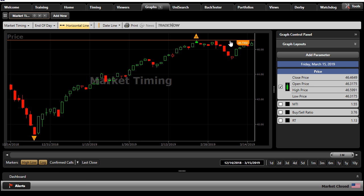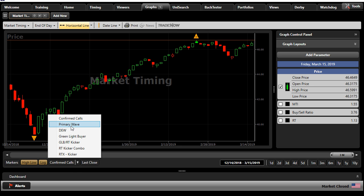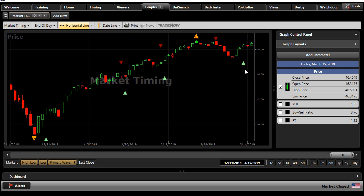Well, your trading plan should always be based off of market timing. So let's take a look at some signals. You want to know what to do? Let's take a look at some signals. Let's start with the fastest signal, the primary wave. Currently, the primary wave is in an up situation. Can you buy stocks? Yes, but wait. Make sure you do it on an up day. Remember our mantra? Buying rising stocks in rising markets. So yeah, we have an up call, but make sure you buy on an up day.